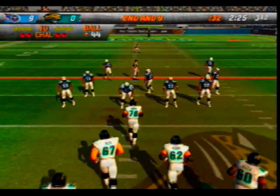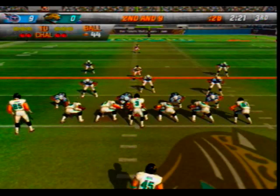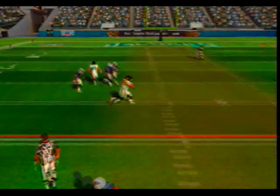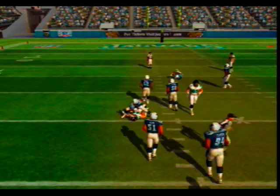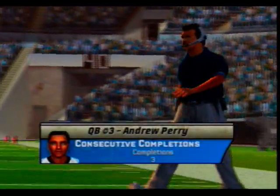Second and nine. Ball on the 44-yard line. Throwing the 30. He hits his receiver. Hayden is there on the stop. That powerful arm brings them a first down this time.